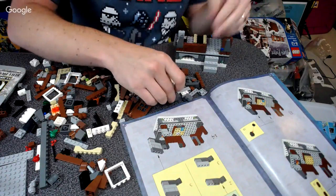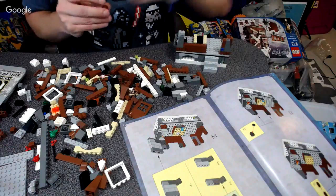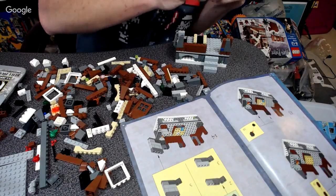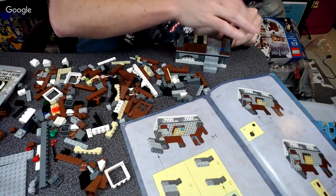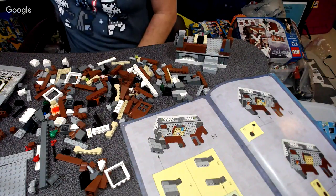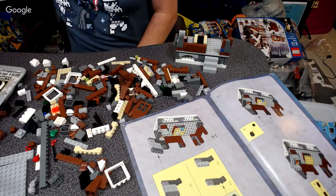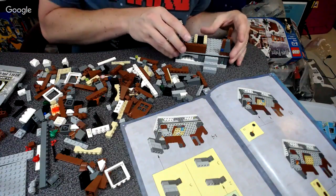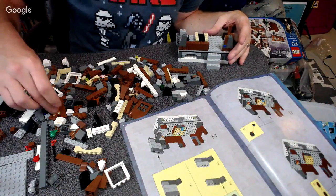I will say though, this is a pretty sick build. I've been digging a lot of the old Potter sets for sure. I got Dumbledore's office over here, the old school Dumbledore's office, which is an awesome build. So this is cool. I got a couple of the night buses. You guys saw the night buses. I do have a couple of those.